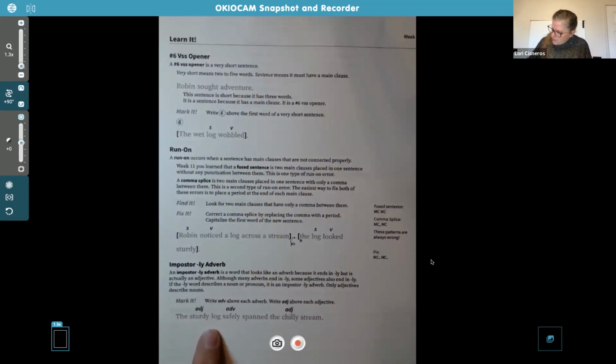So just watch for that, okay? But here's an example. The sturdy log safely spanned the chilly stream. All right, so obviously the adverb here is safely because it's modifying spanned, and spanned is the verb, so it's adding to that verb, safely spanned.